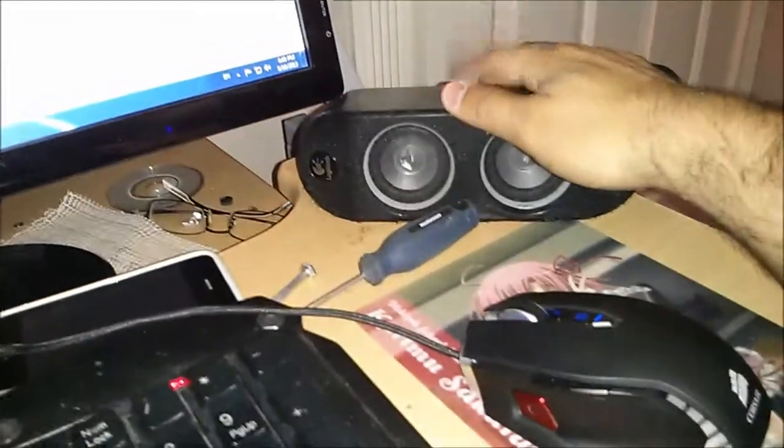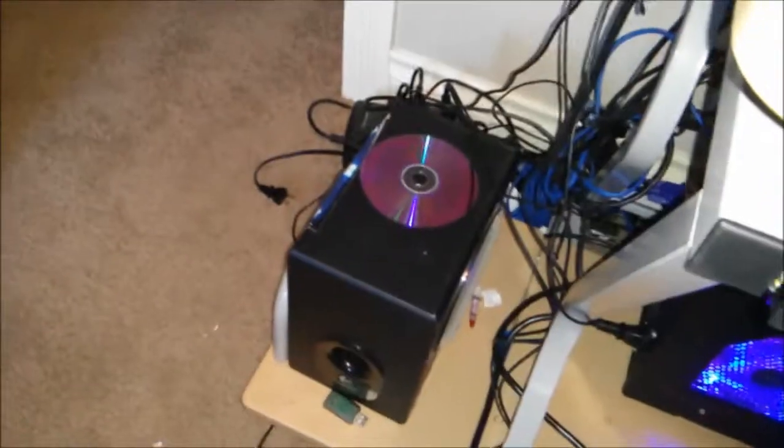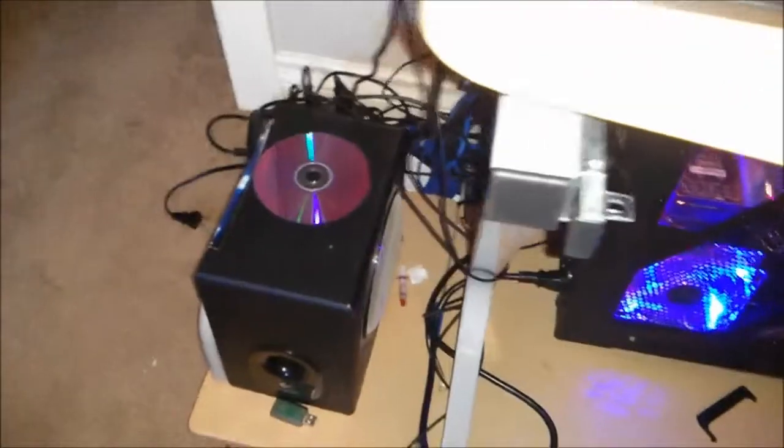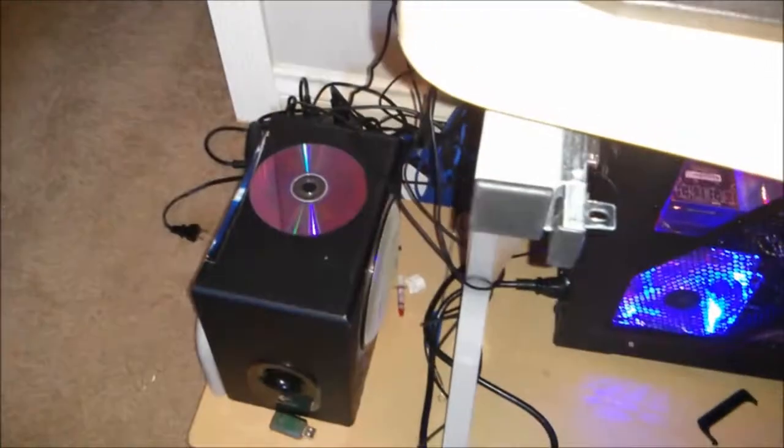These speakers are Logitech X230s. You cannot buy them anymore, but they were awesome speakers for $40, so I got them for that price. And man, they have astoundingly awesome sound. I'm surprised they don't make them anymore. They should be making more of them. If I were able to buy another set, I would.